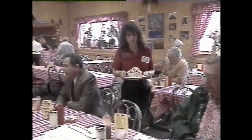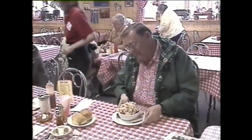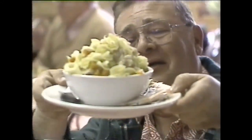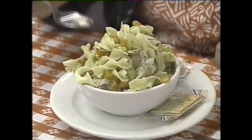You can't leave Lake County without a stop at George's famous Dinner Bell restaurant in Painesville Township. This is the home of the bowl of soup with a hump in it. That hump is about 2 inches of chicken and vegetables that rises above the rim of the bowl. George says it's the only way to serve chicken noodle soup.